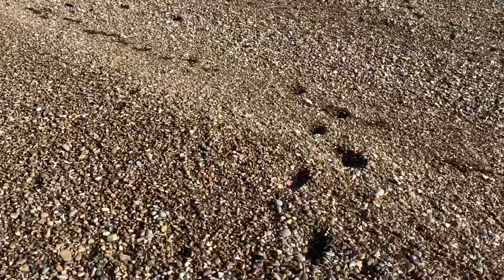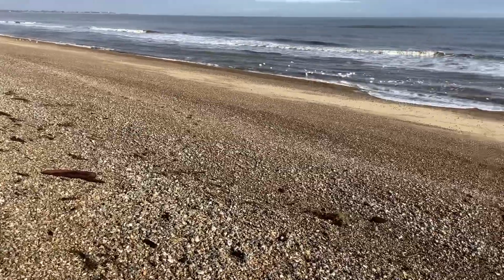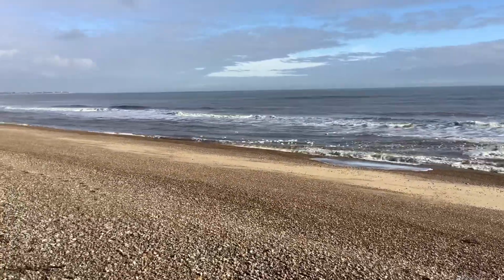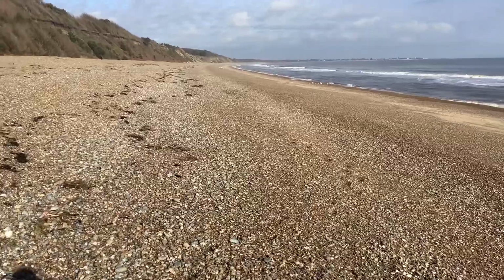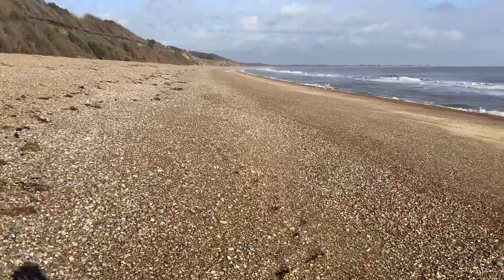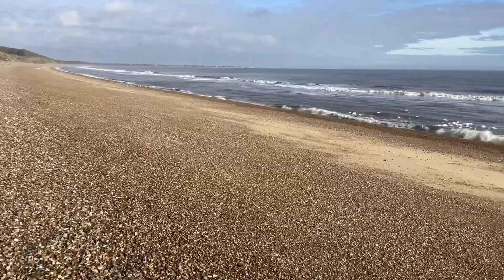Quite steep here down to the sandy part of the beach. There we go, I'm down. I think Carol's going to look for a slightly less of a slope. She's always a bit worried about slipping, falling and pulling her back.